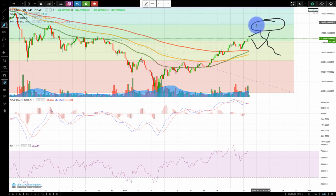Almost looks like a little guy running. Anyways, I'm tired. I'm seeing pictures on my chart now.